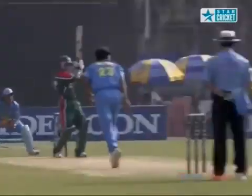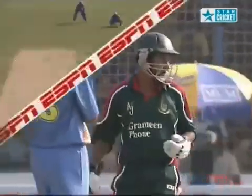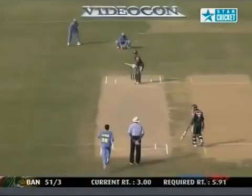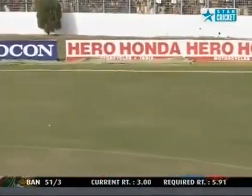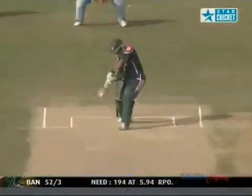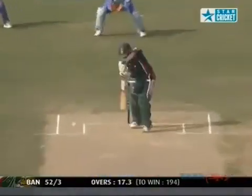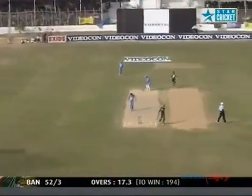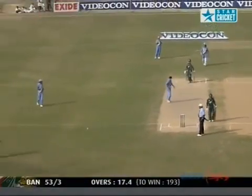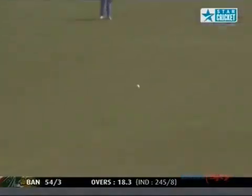Just a couple of yards away, he struck that really well. Taking that from the middle stump. That's a really good shot. One of his favourites. 51 for 3. And they have a better attack. Bit tentative, Habibul Basha. Gone for the quick single, that's good running. That's well played.